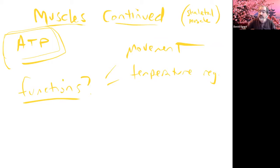Sometimes it just happens. You're moving around, running around, and realize, whoa, I'm warmed up quite a bit. If you've ever been outside and you're just standing still, you get cold. And if you start hiking around or dancing or whatever, all of a sudden you're not so cold anymore, because just moving your muscles is releasing a lot of this ATP energy as heat into your body.